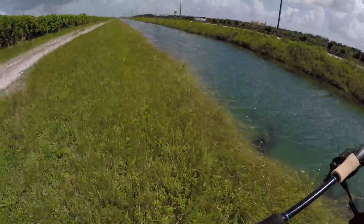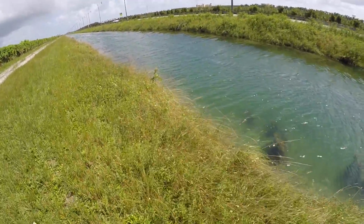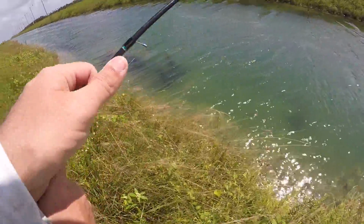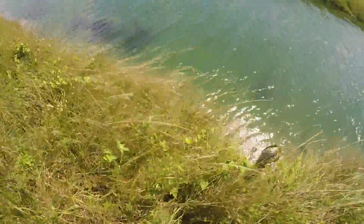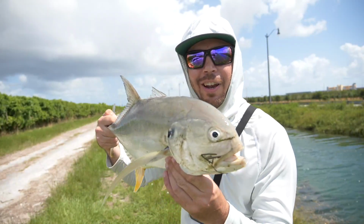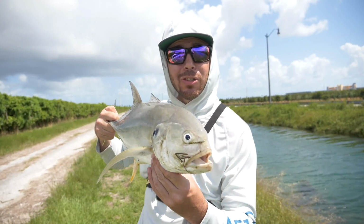Man, I should get a freaking net. That would make a lot of sense, right? Oh boy, this is impossible. All right, I'm just gonna grab the leader. Hopefully it doesn't break. 30 pound. Here we go. Got him. Yes. There it is. Jack number two.